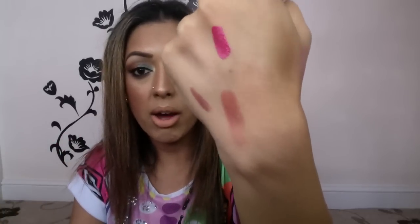This shade is called Fiore, F-I-O-R-E. I think, I don't know how you pronounce it. It's got a very flat doe foot applicator, which I like, so you don't make a big mess and it sits flat on your lips. And this is a bright pink colour, and I love, love this. I love the feel of these on my lips. They're comfortable, they're not sticky, they're not drying, they last all day, they're non-transferable. The list is endless.